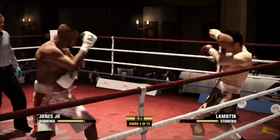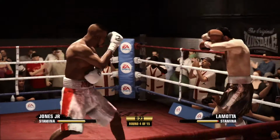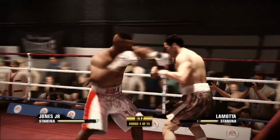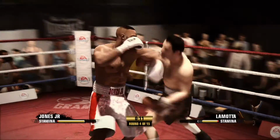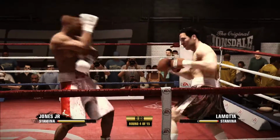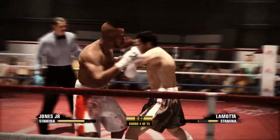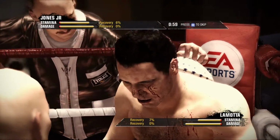LaMotta's in a tough spot right here. He's going to be swallowing blood. You can see blood coming from his mouth, and that can really cut his wind. How about that left hand? Roy lands the hook. And that's the end of round 4.